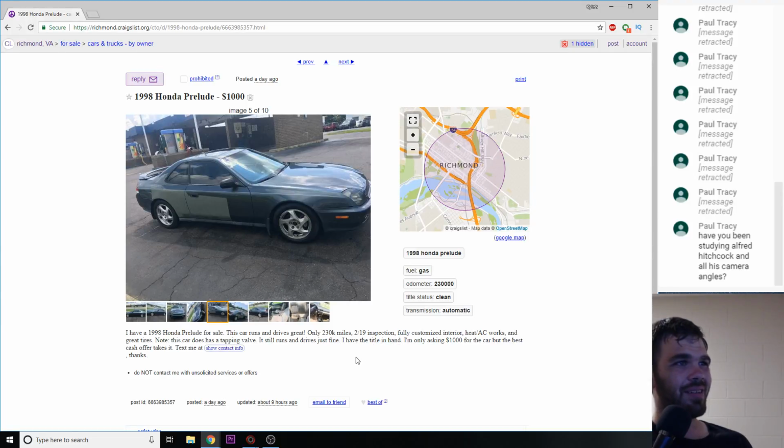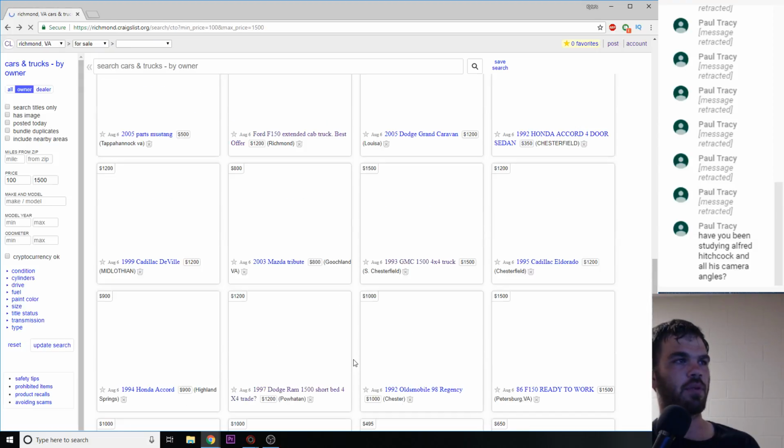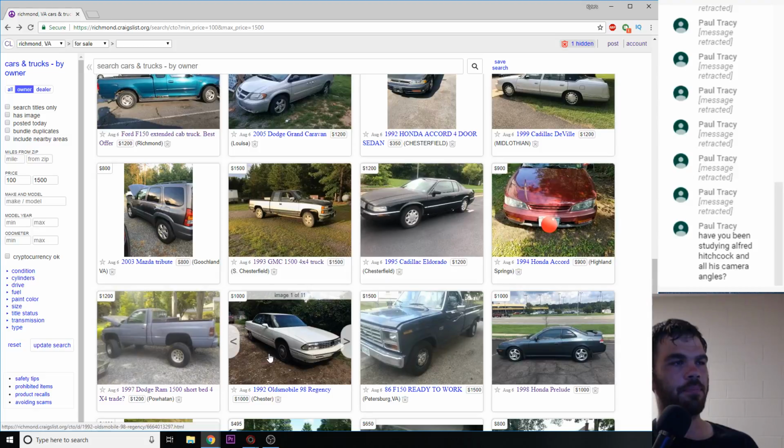230,000 miles. Says that it just was inspected in February, so that's good. Says it has a tapping valve. That doesn't really mean anything in a Honda like that, but okay. If it is a tapping valve, there's a distinct possibility that this car has a knock in the motor, but sometimes they'll have a knock and they'll say, oh, it's just a valve noise. I probably wouldn't buy it.